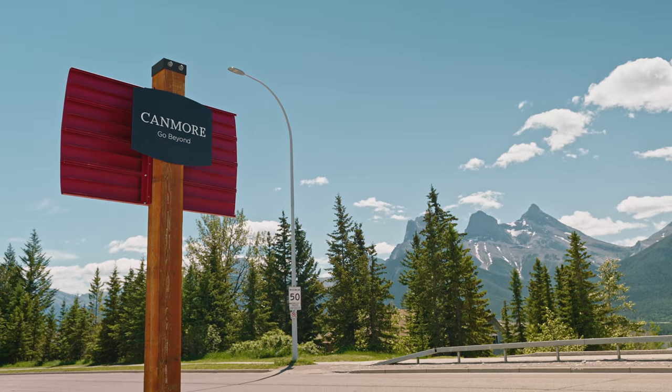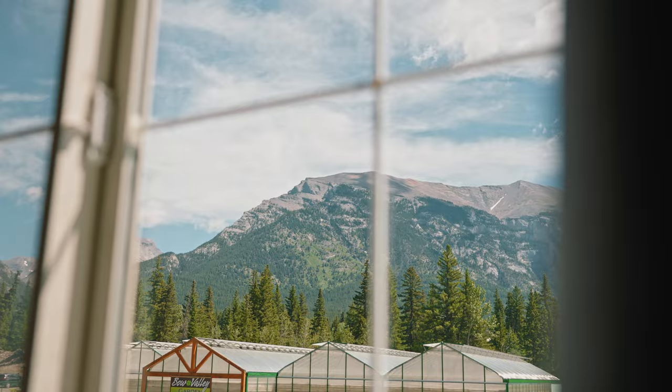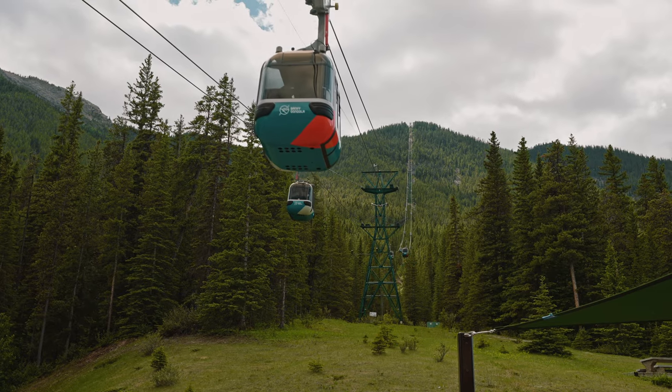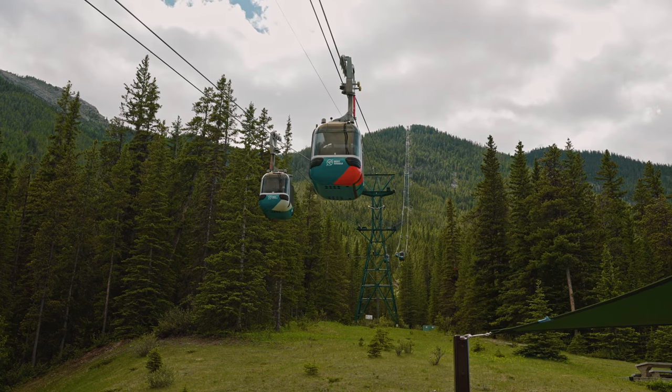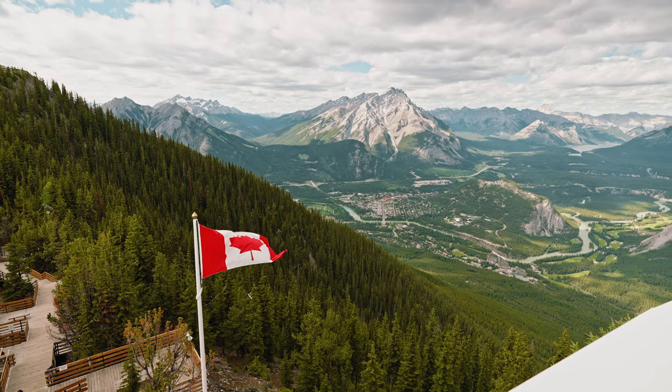I just arrived last night into Canmore, Alberta, which is just outside of Banff National Park, and I am so excited because today we're going to be heading up to one of the most iconic views in the province, up at the top of Sulphur Mountain, where we're going to be doing something completely unique and super exciting.